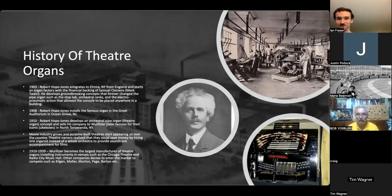Well, that was very limiting because the console had to be right underneath the pipes, and you were very limited in how you constructed these instruments and how you played these instruments. And so in 1903, Robert Hope Jones came over to the United States to Elmira, New York, and he started an organ factory with the financial backing of none other than Mark Twain, AKA Samuel Clemens.